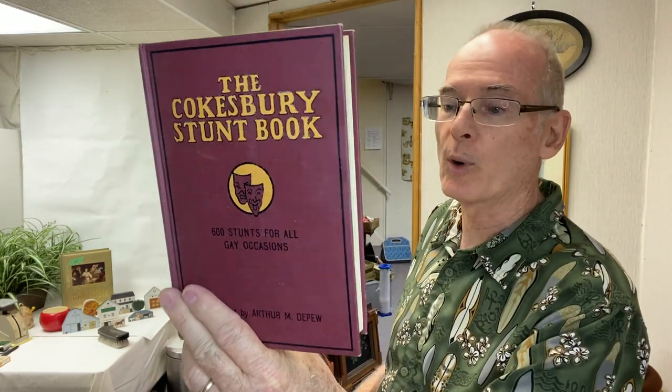Anyway, the last things we found were two books. The Cokesbury Stunt Book. This is a $10 to $12 book. Not a big dollar amount, but a nice book. I enjoyed it. And then I found this Bible.